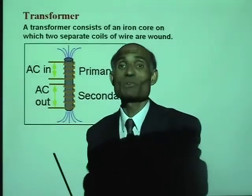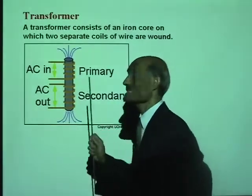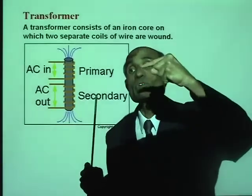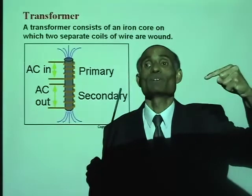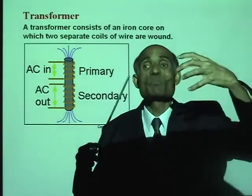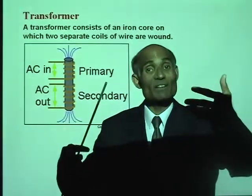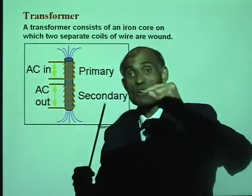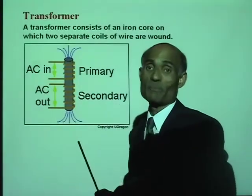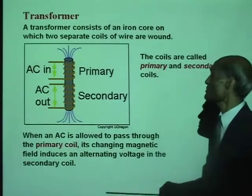So a transformer has two sets of coils, primary coil and secondary coil. Primary coil is the one in which you allow the alternating current to flow. And the alternating current in the primary coil will produce an alternating or changing magnetic field. And that changing magnetic field will induce a current in the secondary coil. So the coils are called primary and secondary.